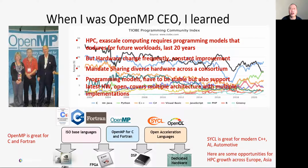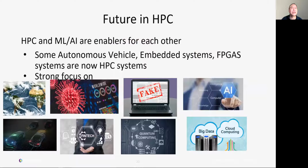And here are some opportunities for high performance computing growth across Europe and Asia. Let's have a look. So here is the future of the future in HPC, and it's tightly coupled with machine learning and AI because they're enablers for each other. There are autonomous vehicles, embedded systems, and FPGAs that are essentially now HPC systems. HPC has a strong focus on climate, urgent or pandemic computing, fake news detection, AI, autonomous vehicles, finance, quantum, and big data.